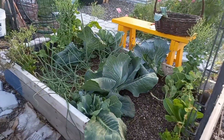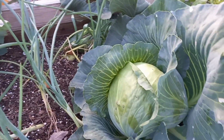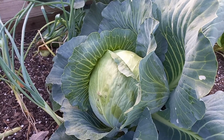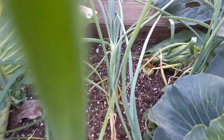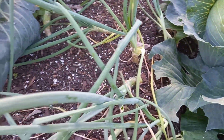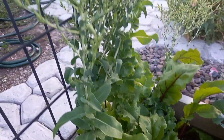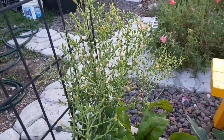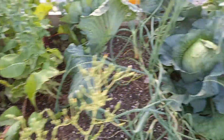And this bed here, most of the cabbages we have already harvested. As you can see, we still have a nice head there. I think I will take that in with me. And here come our onions. I still also have some beets behind these. There's some beets behind these lettuce that I'm trying to wait to get some seeds from, so I wouldn't have to buy seeds for my lettuce next season.